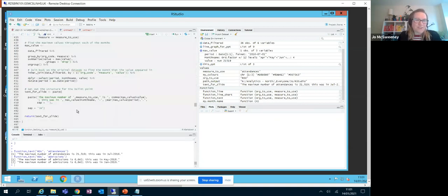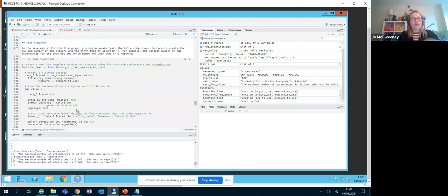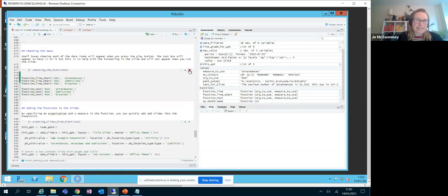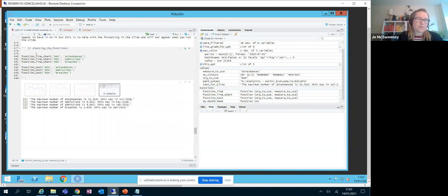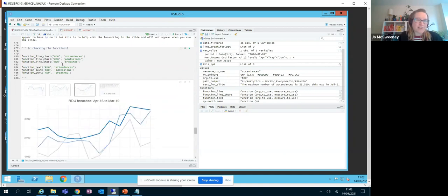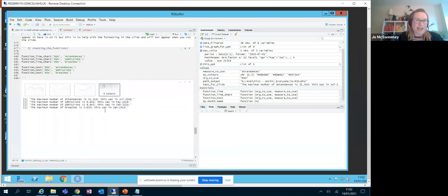Going back then into our Markdown file, we've now got a fully automated function for our line graph and a function for our text. So what I'm going to do is put that together so we can then produce PowerPoint slides that can just spit this out very, very easily. Checking the functions, I totally forgot, apologies, that I had this section there, so we can go through. I've done some examples with the attendances function line, the admissions and the breaches, and all the text is just in here, nice and confusing. We've got those two there, it's one and two there.